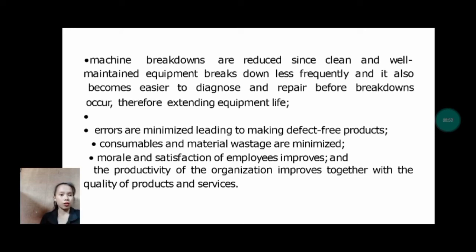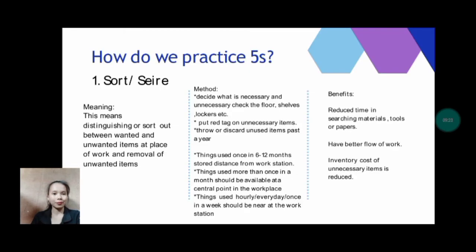Machine breakdowns are reduced since clean and well-maintained equipment breaks down less frequently, and it also becomes easier to diagnose and repair before breakdowns occur, therefore extending equipment life. Errors are minimized, leading to defect-free products. Consumables and material wastage are minimized. Morale and satisfaction of employees improves, and the productivity of the organization improves, together with the quality of products and services.